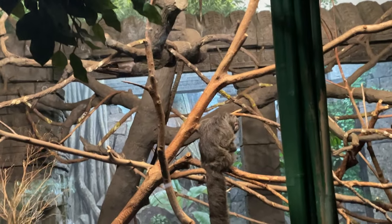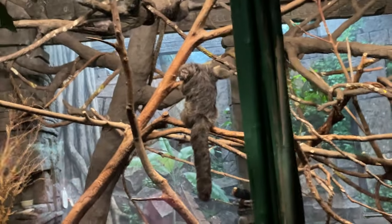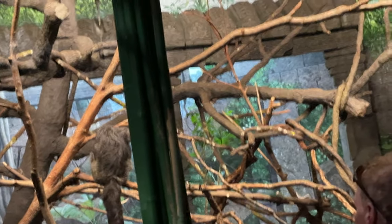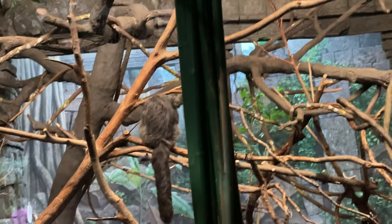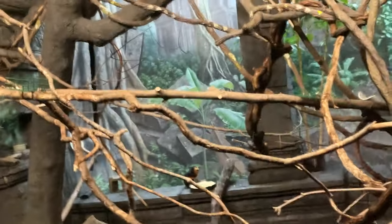And another view of it right here. Oh, look at his cute little face. Hey, buddy. What's this, Louie? I've never seen this species before. Again, it says golden tamarin, but it's not. Definitely not a tamarin. Oh, wait, no, look back there. It's back there, the tamarin. And what is this guy, then?